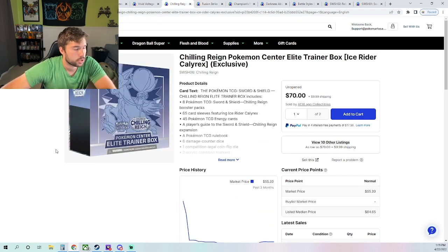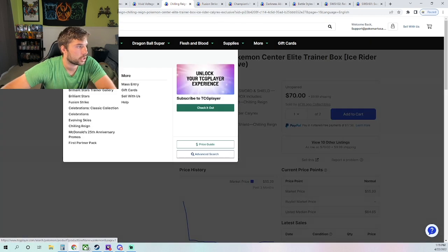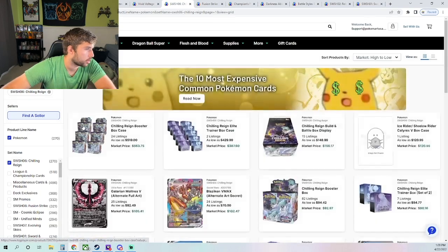This one might seem controversial, it might not, but I'm going to put Chilling Reign right above Fusion Strike. I myself have talked about the long-term value of Fusion Strike. I do think that from a sealed ETB perspective, Fusion Strike will outperform Chilling Reign just because Mew is a lot more desirable of a character.